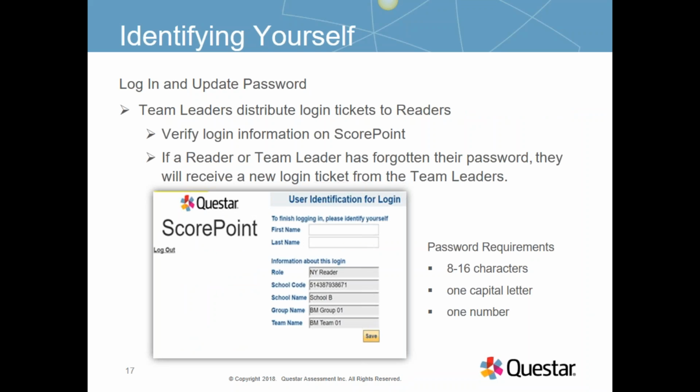Upon initial login, it will also ask you for a little bit more information. When a reader and team leader log in initially, they will need to change their password. On the bottom right, the password requirements are listed there, but it also shows you that you need to change your password initially. Then it will also ask you to identify yourself. In the system, and this is when it comes to read behinds and alerts, it's important that your scoring director can track you down and ask questions as necessary. So it's important that you're typing your real first name and your real last name at this point.